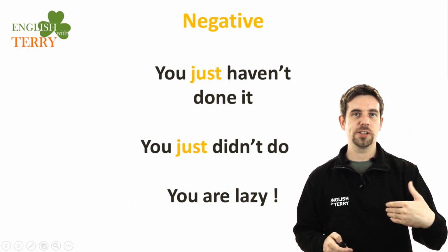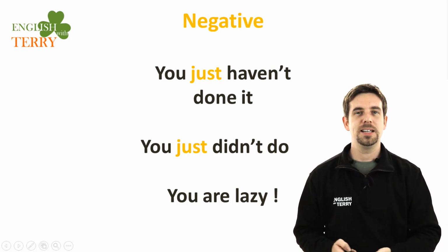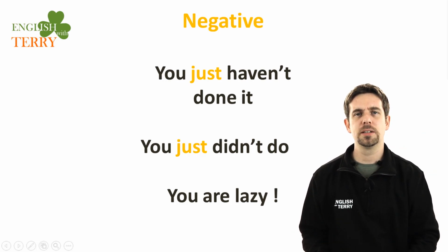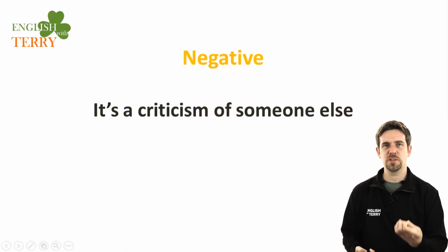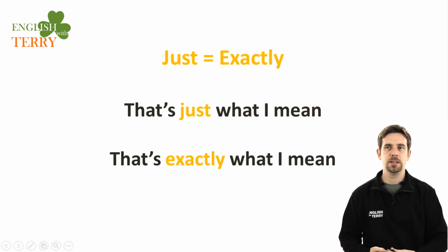In the negative, it has a different meaning. If you say you just haven't done it, or you just didn't do it, it's the idea of like you're lazy. You just didn't do it. Because if you use it in the positive, the affirmative, she has just done it, it would be very recent. But to say in the negative, it's really you just haven't done it. It's a criticism of somebody else. You just haven't done it because you did not want to do it.